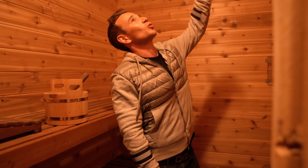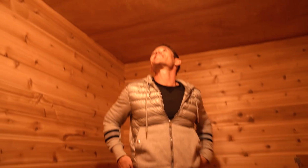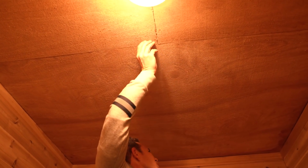But it looks like they put the wrong ceiling in here. I don't know saunas as well as most things because I don't install them a lot. But this wood looks like rottable wood. This just looks like particle board, like press board.